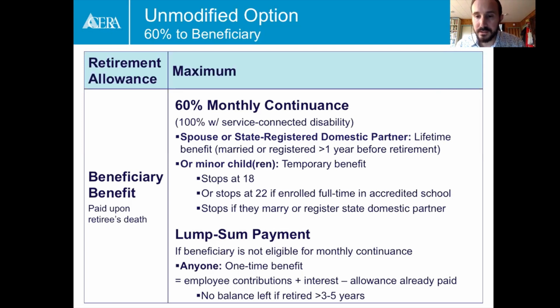Okay, so the question is, if you die before you retire, can your spouse collect a pension or are they stuck with a lump sum? So the answer is that if you're already vested, so you already have 5 years of service, then they can collect a monthly pension. And it's going to be based on the unmodified option.